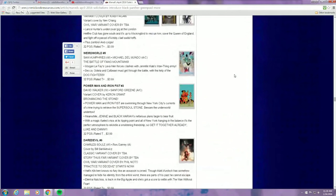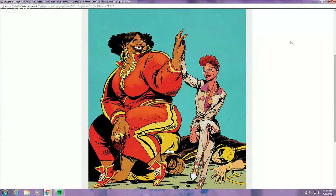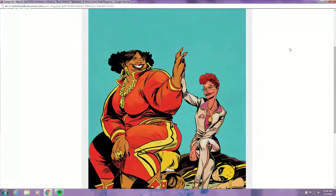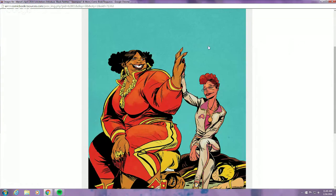Power Man and Iron Fist number 3, cover by Sanford Green. You have to like this style of art, I think, to appreciate this cover. It's definitely a style. It's not the typical style for either DC or Marvel as far as superhero type stuff goes. But I like it. I like the way they both look. I like the smugness, them laying on top of them, high-fiving. Of course, the one woman's bigger. She's taller and higher up than the other one is.